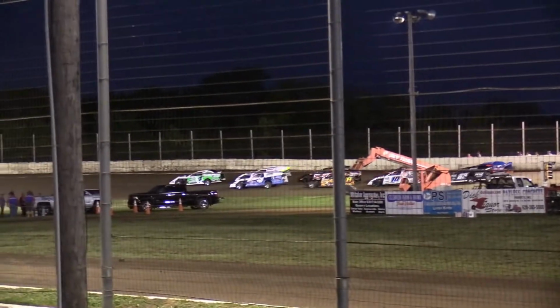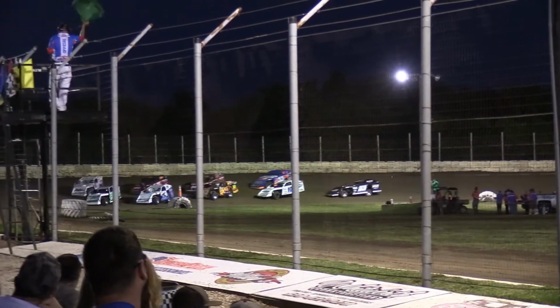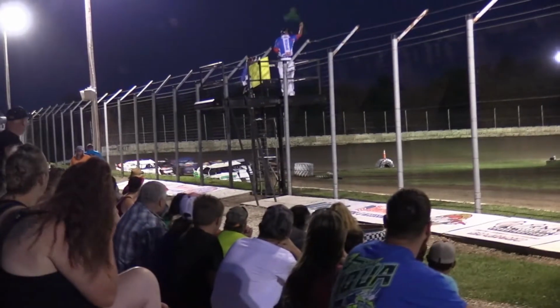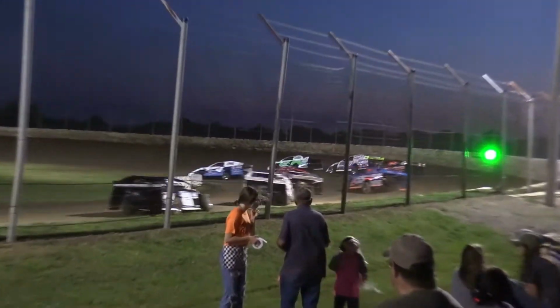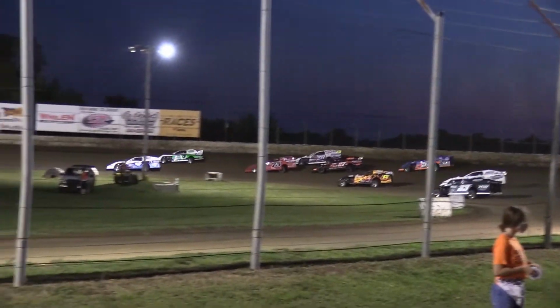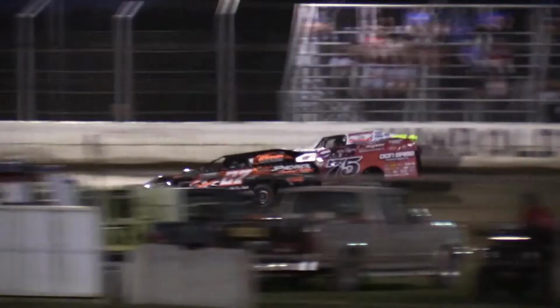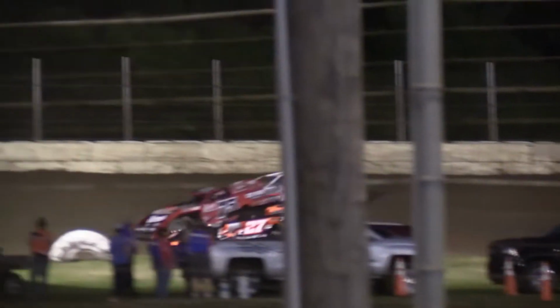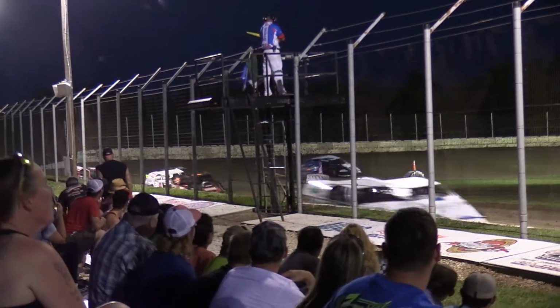Sanders in second. Tyler Wolff's picked up a few spots here on the opening lap of this one. We'll keep an eye on the Ford W as we go back green off of turn four. Phillips makes it three-one with Iverson and Sanders. Iverson still down the inside.